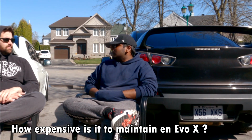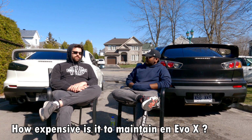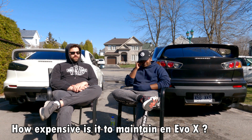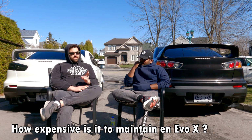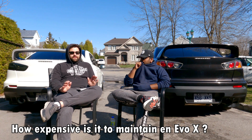How expensive is it maintaining your Evo? Is it anything similar to a base model Lancer? Well, currently I change the oil in the Evo every 2,000 kilometers. So I change the oil every 1,200 miles. I change the spark plugs probably twice a year. I also change the T-case oil every year. I want to change the diff oil this year. I did the tranny oil last year. I might do it again this year. I'm not sure.